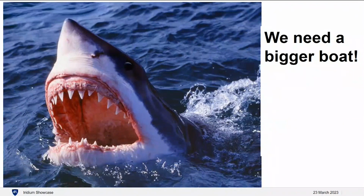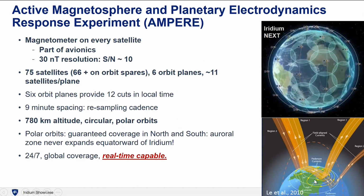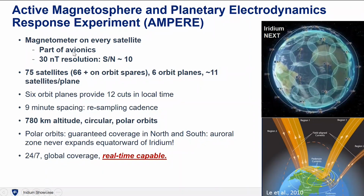We need something that can measure this system rapidly enough so we can characterize it. And that's where Iridium came in, because this is what the constellation looks like. This is the system you're trying to measure. It is the perfect coverage to characterize this system globally. So that's what got me excited about it.